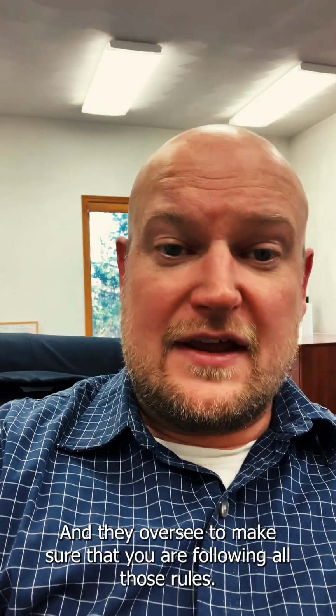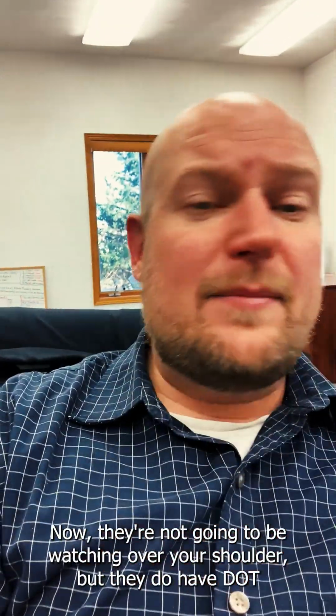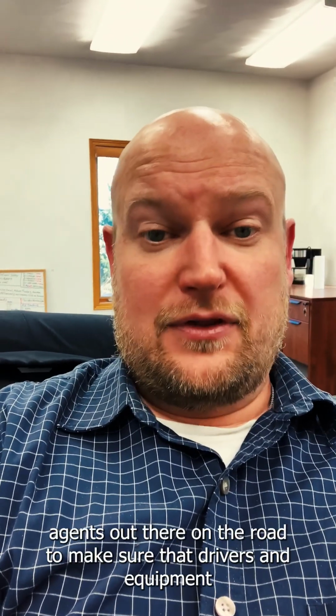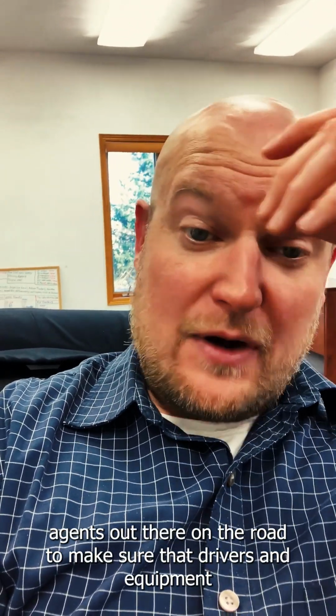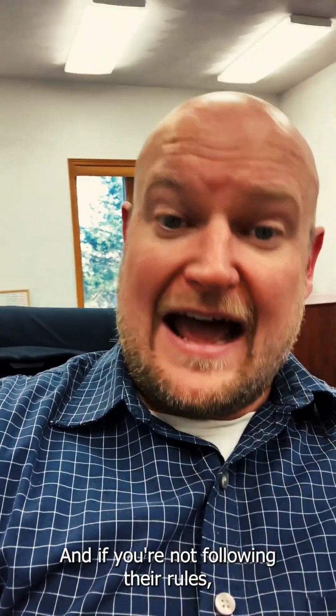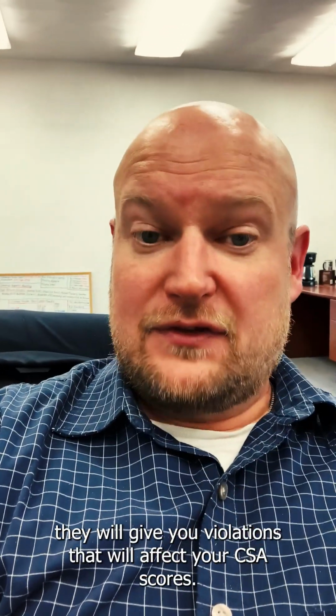And they oversee to make sure that you are following all those rules. Now, they're not going to be watching over your shoulder, but they do have DOT agents out there on the road to make sure that drivers and equipment are traveling safely. And if you're not following their rules, they will give you violations that will affect your CSA scores.